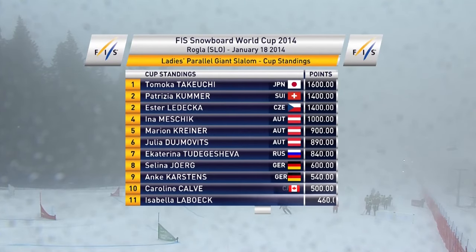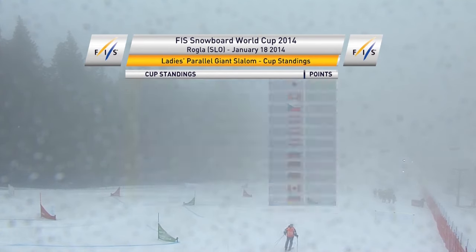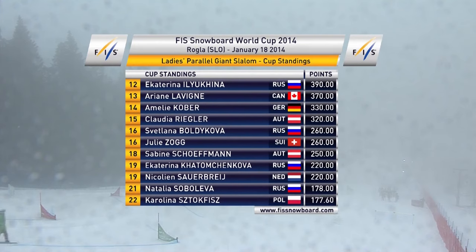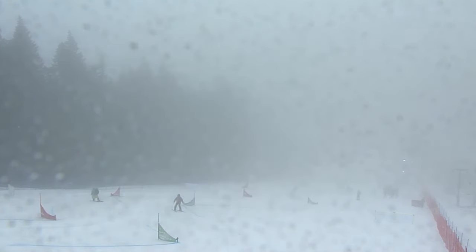Look at the current Parallel Giant Slalom standings. Takeuchi, by virtue of her 2 second place finishes this season, leads by 200 points over Patricia Kuhn, but Esther Ledecka is now up in a tie for second. And there's just one race to go in the PGS World Cup Tour. That race is on the 1st of February in Sudelfeld in Germany.